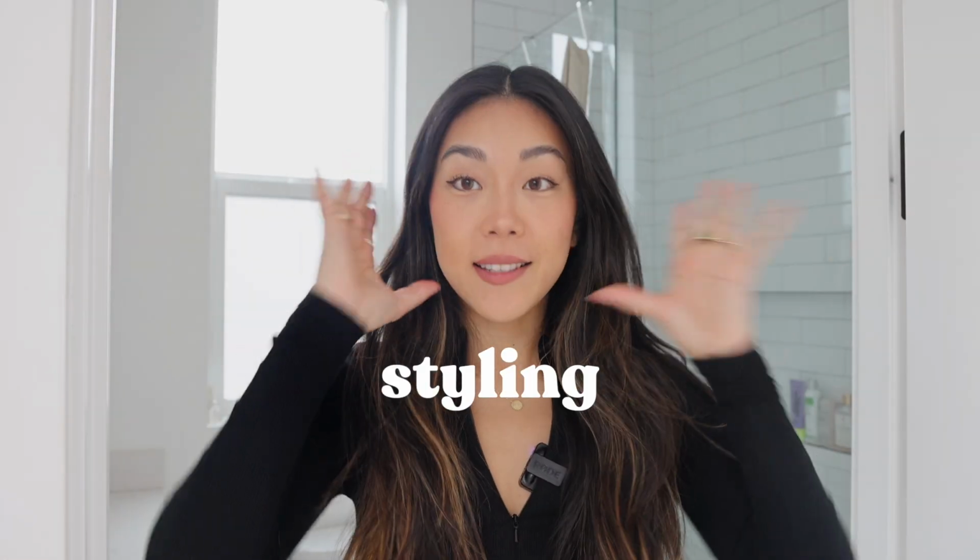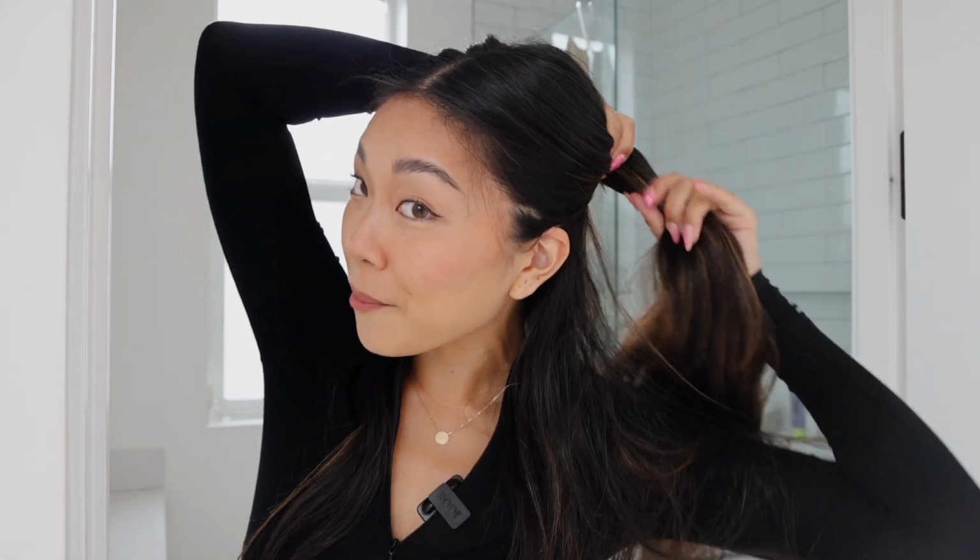First thing I do, because I have so much hair, is I section it off. I usually just use a hair tie, and then I'll go in over my ears, but then drop down a little bit lower to pick up the majority of my hair. So this is like 75% of my hair. See how much hair I'm holding already? This is like a full head of hair, basically.